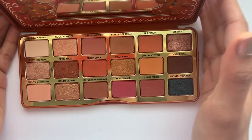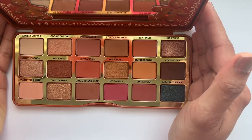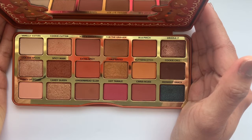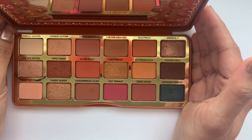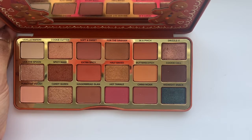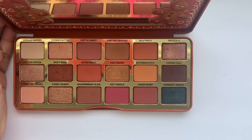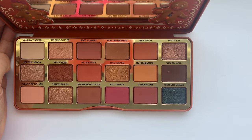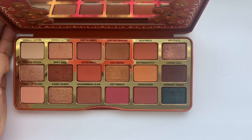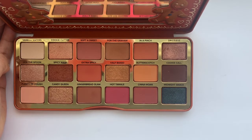And the matte shades, like I said, are very pigmented and they also blend very easily. That's one of the reasons why I like Too Faced mattes. They don't require too much building up, but at the same time you can blend them really easily. So that's all that I have to say in particular about this palette. Now we can go into some live swatches. I like to use a brush for my swatching so you can get a better idea of how the eyeshadow actually picks up with a brush versus the finger, because most of the people I know like to use eyeshadows with a brush. So let's get into that section now.